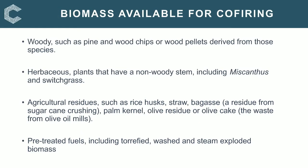So if we start to look at the first cost that's attributed to co-firing, the fuel itself, it's dependent on a number of things. The first being what type of biomass you're going to use. There are a few different forms and types of biomass available. Woody biomass in the form of wood chips and pellets derived from species like pine. That's the most widely utilised today.